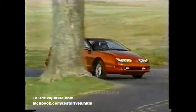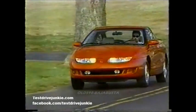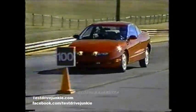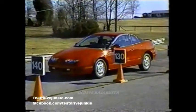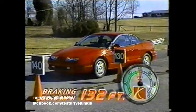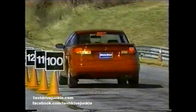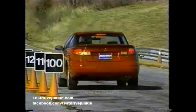Holding it all to pavement is an independent McPherson strut suspension up front and a tri-link strut at the rear. Front and rear stabilizer bars are standard. Helping to keep it in one piece are the optional ABS-equipped 4-wheel disc brakes that brought us down from 60 in an acceptable average of 132 feet. The ABS option on the SC2 not only gets you 4-wheel disc brakes, but traction control as well.